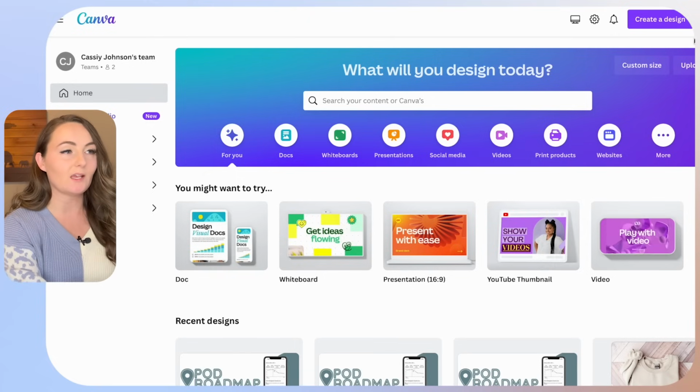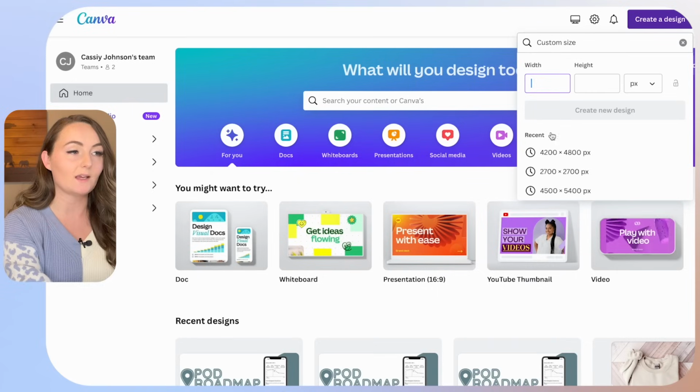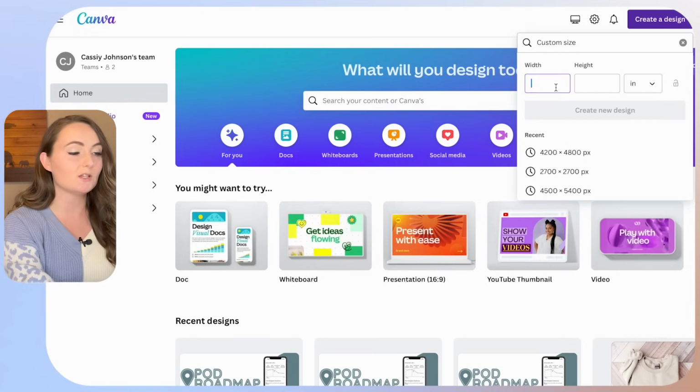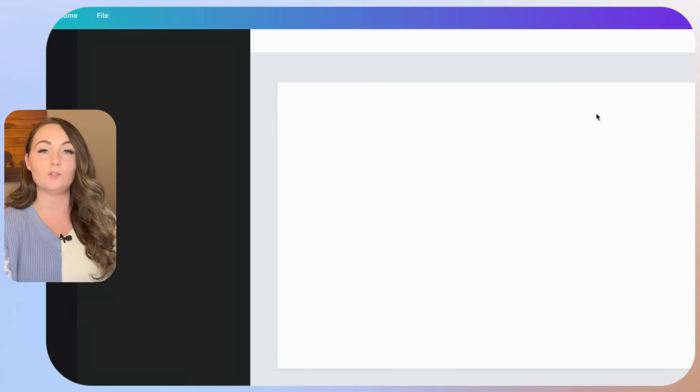So you'll come here to Canva and click Create a Design, and come down here to Custom Size. Now, the size of that photo card is 6 inches by 4 inches. So we'll change this to inches and do 6 inches by 4 inches and say Create New Design.